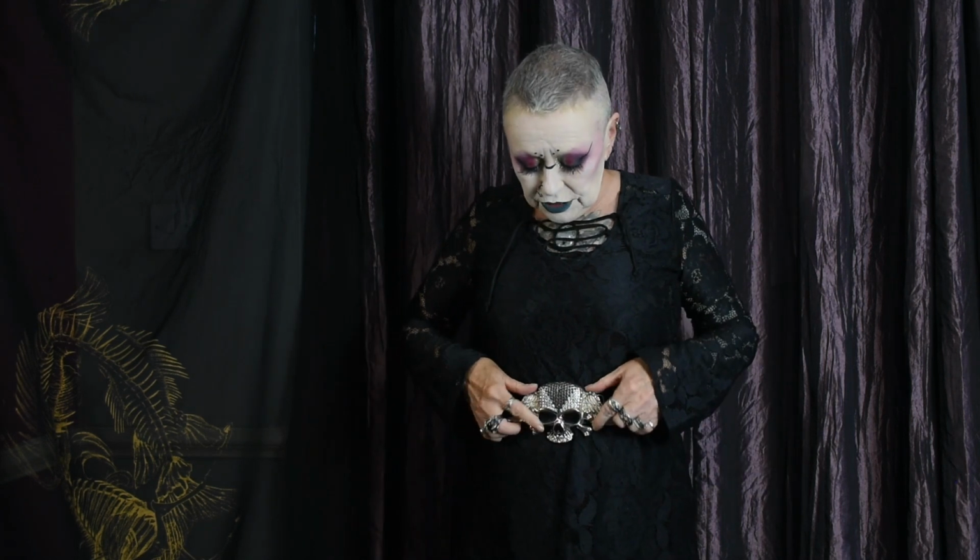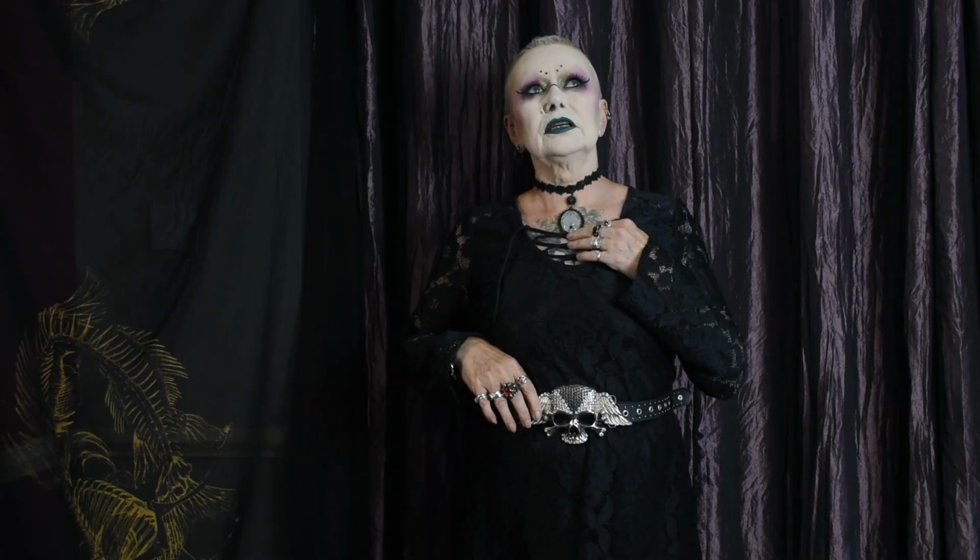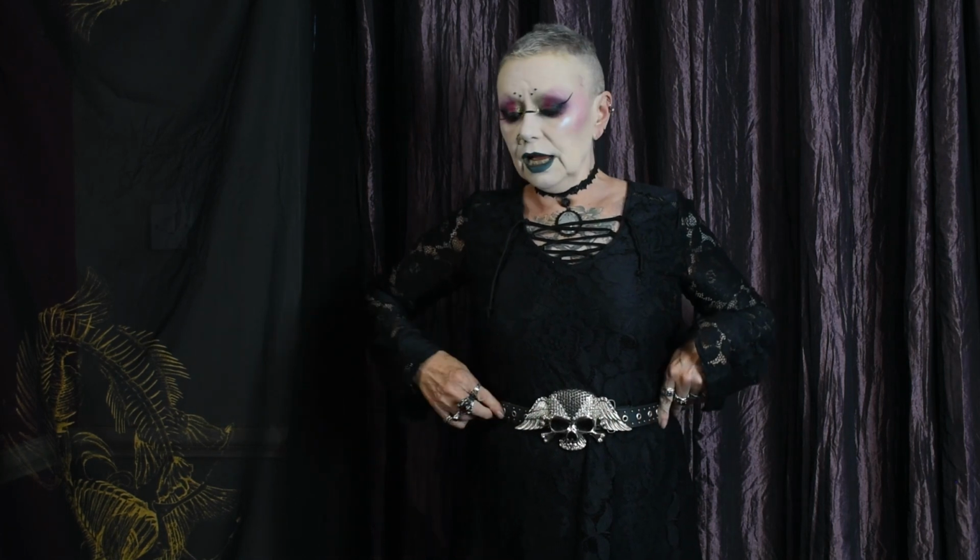And this is another buckle rather than a belt. This rather delightful skull with wings. My husband bought for me, I think, just after we first moved to Brighton. I'm sure it was then, which must make it about 20 years old, maybe? I don't know, I can't remember.